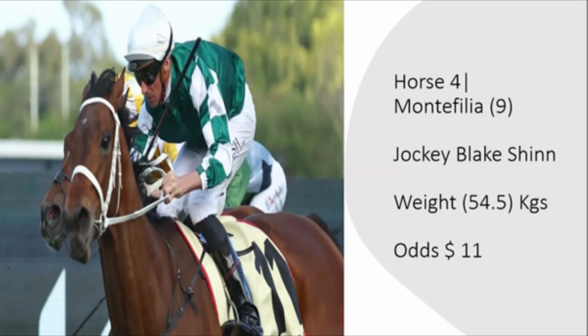Horse number 4, and it's Montefiore, now being ridden by Blake Shin with the National Ruler suspended up in Sydney, with 54.5 kilos from barrier number 9, $12, sorry, for Chris Waller. This horse is an absolute marvel. It's run in the past 3 Caulfeild Cups. It's lining up for its 4th, I do believe. It was a big win last start in Sydney. Class got it over the line in the Hill Stakes, but 1900 to 2400, you don't see that combination work very often, though.